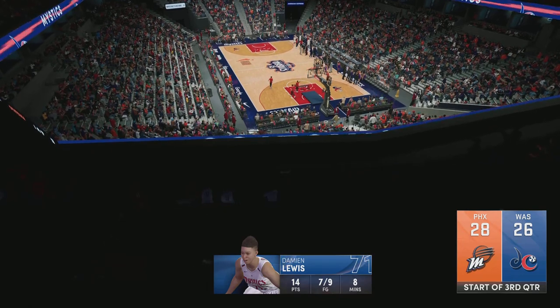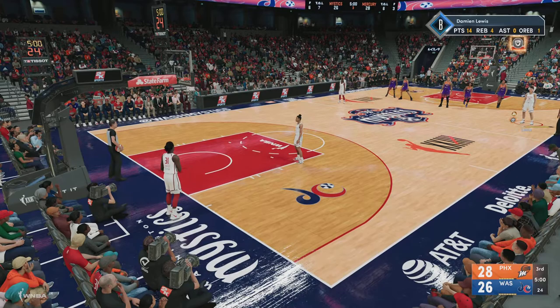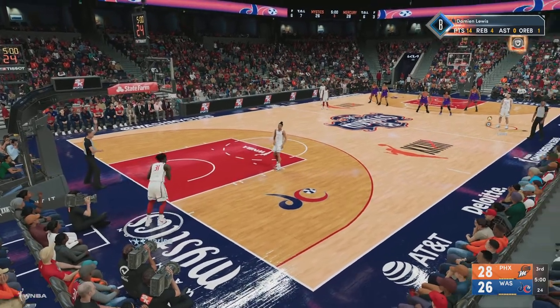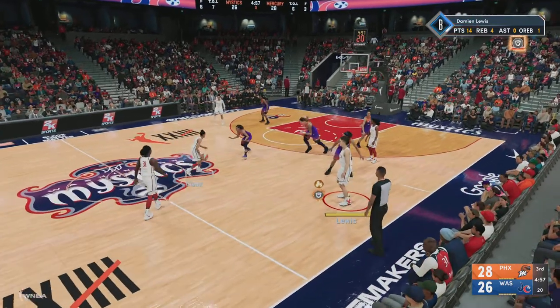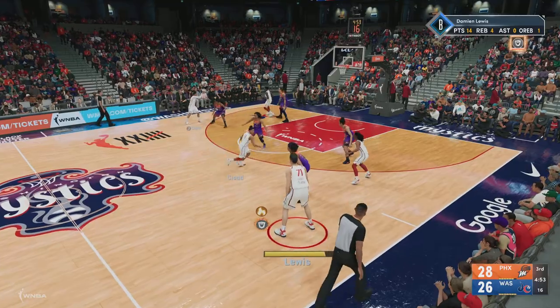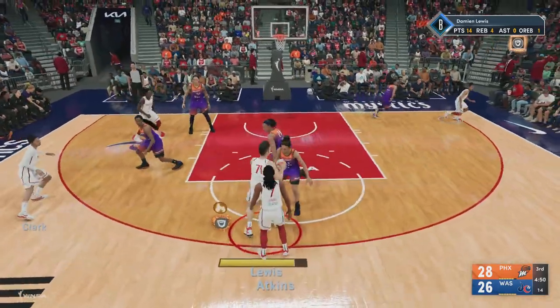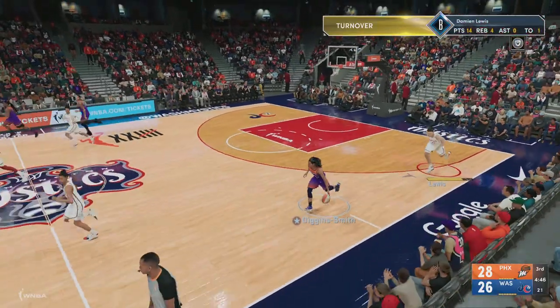14 points, 7 for 9, 4 rebounds in 8 minutes. Up her sleeve, and I think she's going to break them out as we start heading down the stretch. Well, both sides have assessed what they need to do over the break, and we'll see if one can pull away in the third. Now, here's Ball Queen. 14 points for her.